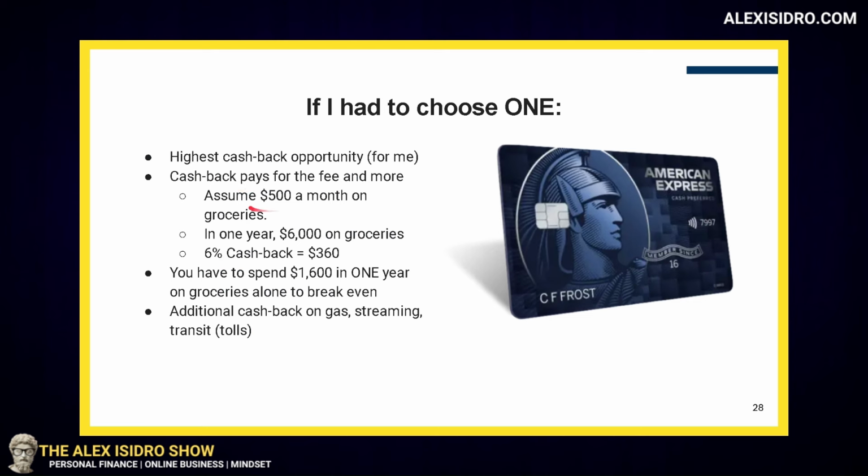So for example, if we assume a $500 a month grocery bill, in 1 year, you would spend $6,000 on groceries. Now, 6% cashback on $6,000 on groceries is $360. So essentially, you are paying $95 to get $360, assuming just an average $500 a month grocery bill.